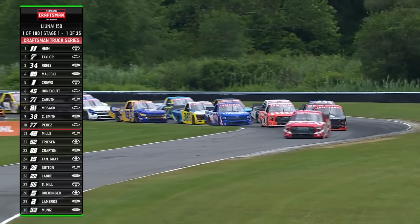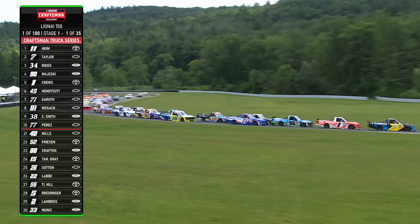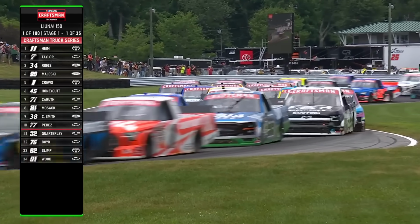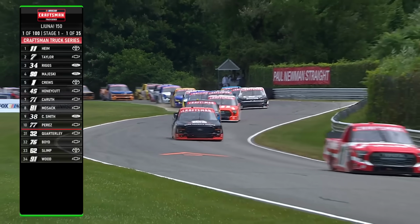We're just going to see that all day long, Jamie. Look how those two trucks side by side fill up the whole racetrack. Great action, great shots. That's the left-hander, the only one on the track. Now they work their way up through the Paul Newman straight, uphill into turn 5.